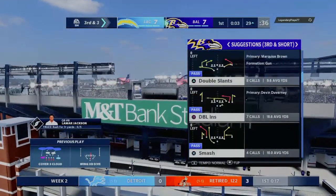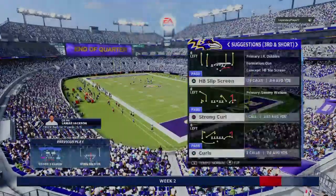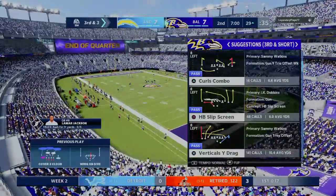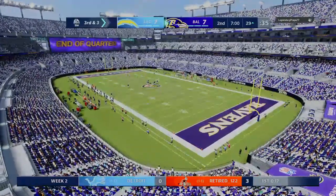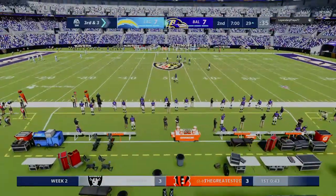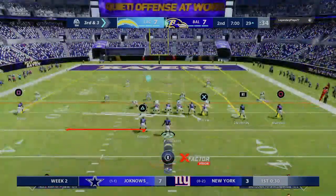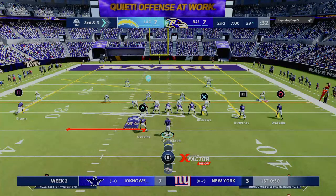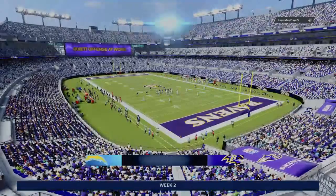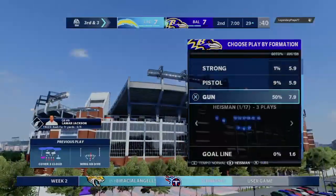It'll be a gain of 5, but still about 3 yards shy of the first down marker, and now it's 3rd down. These two teams all tied after 1. An extra defensive back on the field for the Chargers now on 3rd down. Now the Ravens going to use one of their timeouts. They'll have 2 remaining as we step aside here in this 2nd quarter.